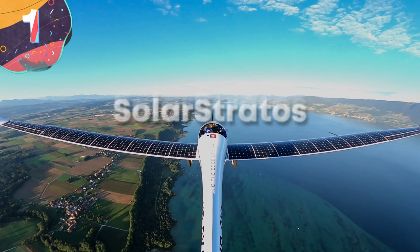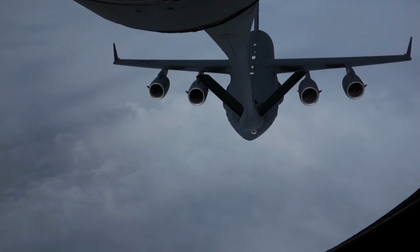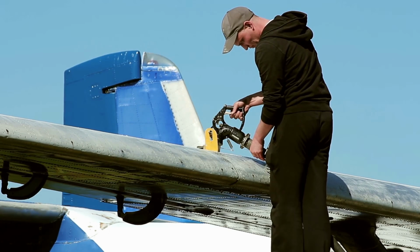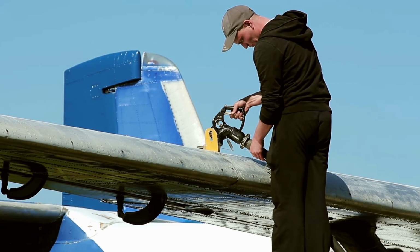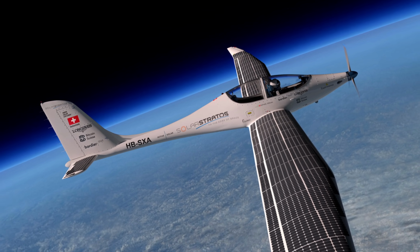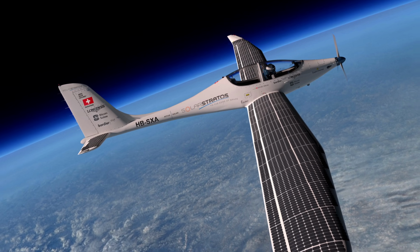Number 1. The Solar Stratos. With increasing concerns surrounding the power sources used to operate aircraft, designers have turned to alternatives in the hope they can dramatically reduce the amount of pollution that's produced by the aviation industry. One of the most impressive new concepts is the Solar Stratos, which is a solar-powered stratospheric aircraft that aims to explore the frontiers of sustainable aviation.